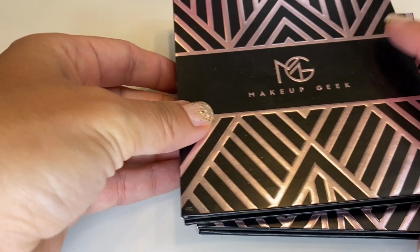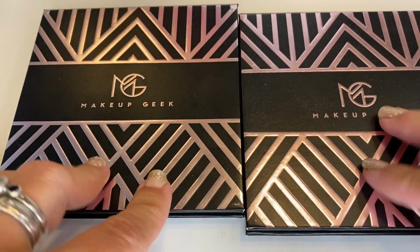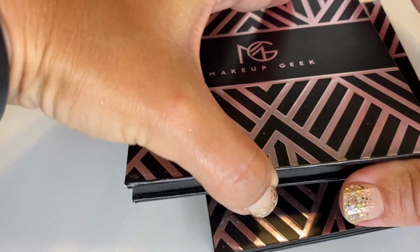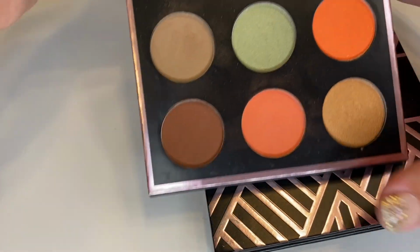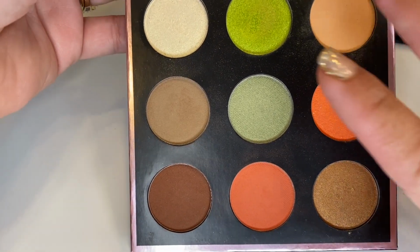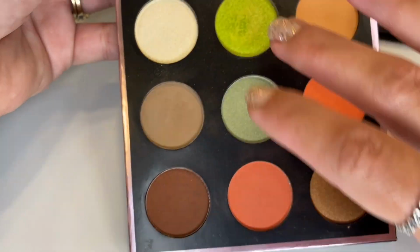Now lately I have been trying to use some palettes that have kind of been on the chopping block for me. These Makeup Geek palettes happen to be some of them. So I actually wore one of these palettes today. Not that one, I wore this one. And these are palettes that I chose the colors and I put them together. So I'm going to show you some of the shades I have on today.